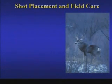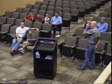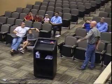Sure. The difference between does and bucks. Would the bucks stay in the trees more often than does, kind of out moving around different parts of the year? The question is on the difference between does and bucks and really their activity period.